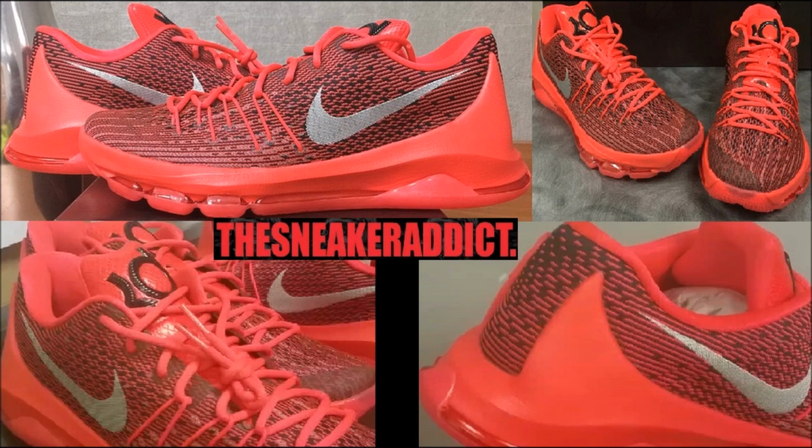You see what we got here? It seems to be images of the KD8. A lot of photos hit the net today.